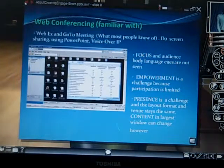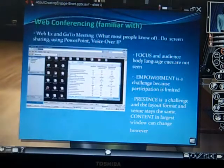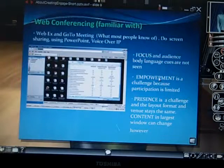And those are just some. So that's telepresence. Then you go back over here to web conferencing. People are familiar with that, WebEx and GoToMeeting, but you don't get much focus. You can't see anybody's body language. The cues aren't seen. And because people don't have control of making contact, they get mad because they're not empowered. And the presence is a challenge. The format's always the same. It's kind of boring compared to this stuff.